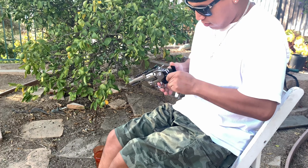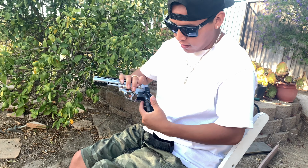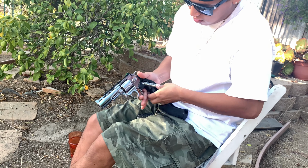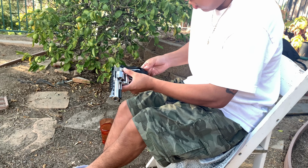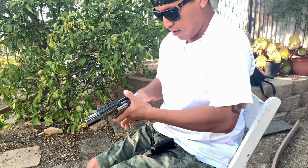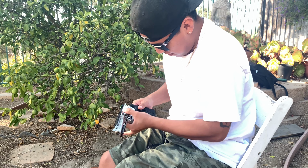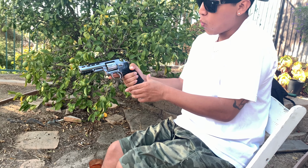Ready, sir? I don't know how to open this door. I don't want to break it either. Okay, so this is where the gas goes. This is the CO2 that goes in. Put it in. Twist. As you can see, it's in there already. I'm going to put on this cover so it looks more real than it is. There you go. Look. Like a real gun.